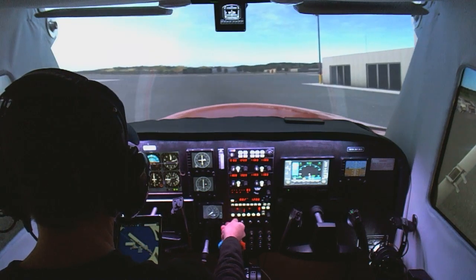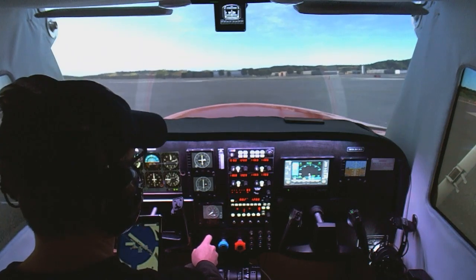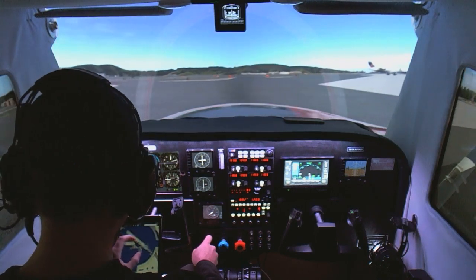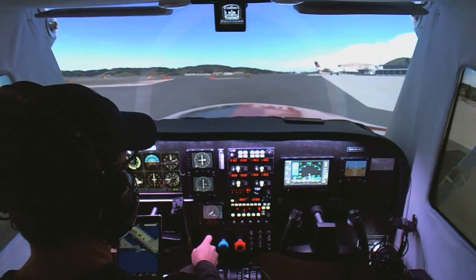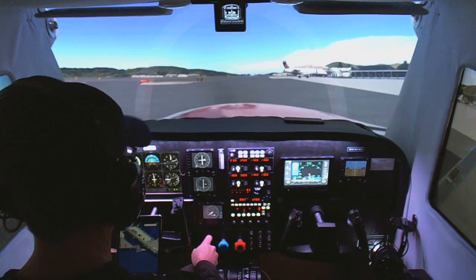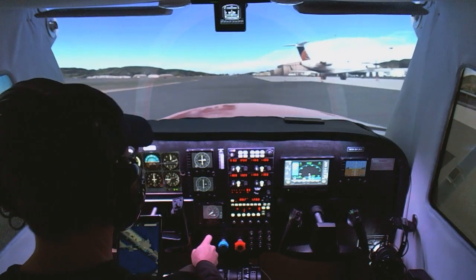Cat 4, woohoo! Okay. Don't go that way, that goes to the runway. We don't want to go there. I don't see him. Oh, I see, he's back where I was. He should be behind me.